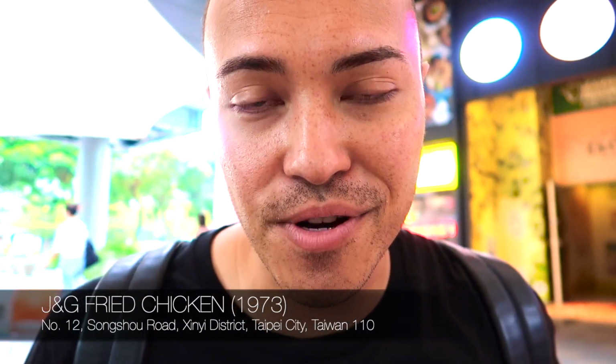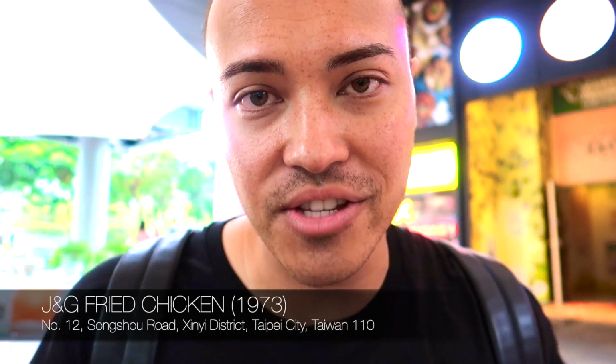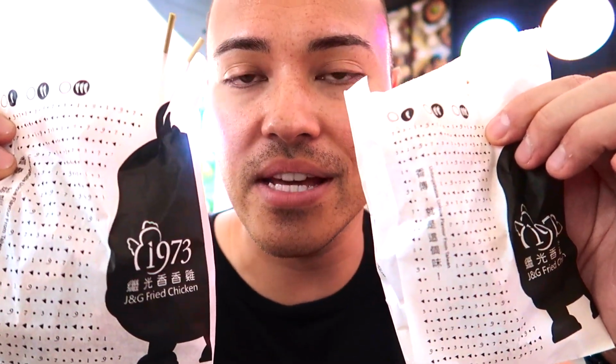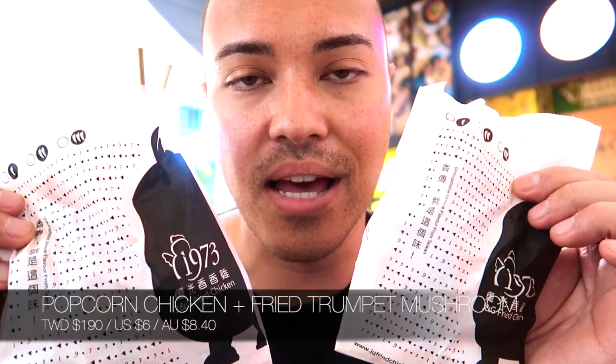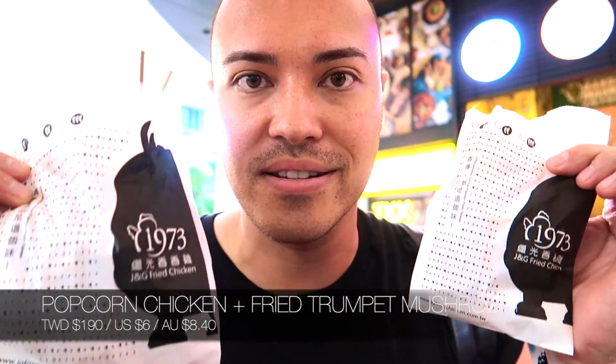Just a quick snack before we go up to our next place. I just got some fried chicken and fried mushroom, and apparently it's supposed to be the number one fried chicken in Taiwan. Super inexpensive. I got both of these for 190 Taiwanese dollars, and it's huge, so I got these to share. So let's try them out.